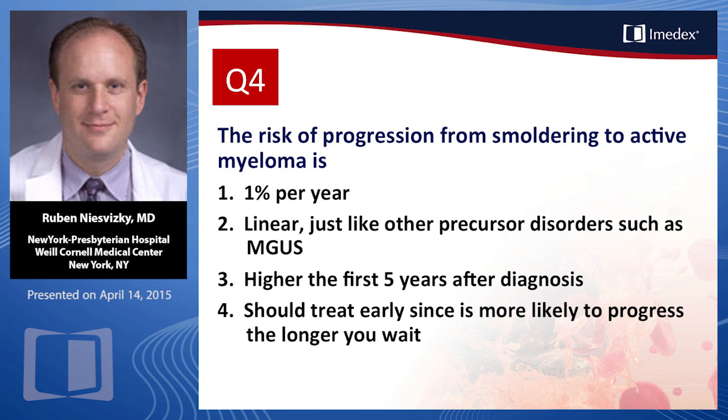So to review this concept, we have to answer this question. The risk of progression from smoldering myeloma to active myeloma is: number one, 1% per year. Two, is linear, just like other precursor disorders such as MGUS. Number three, progression risk is higher the first 5 years after diagnosis. And number four, patients should be treated early since it's more likely to progress the longer you wait.